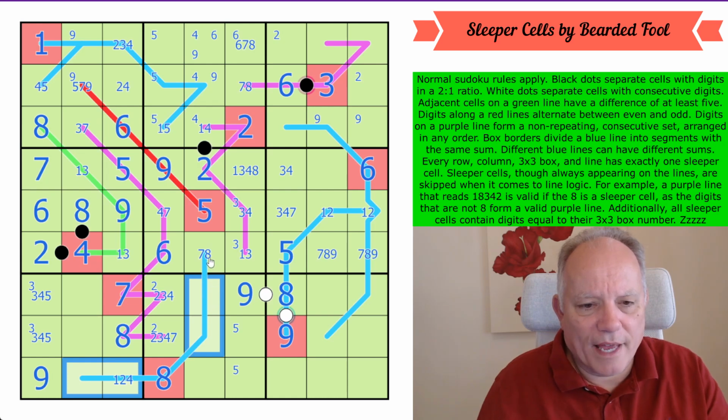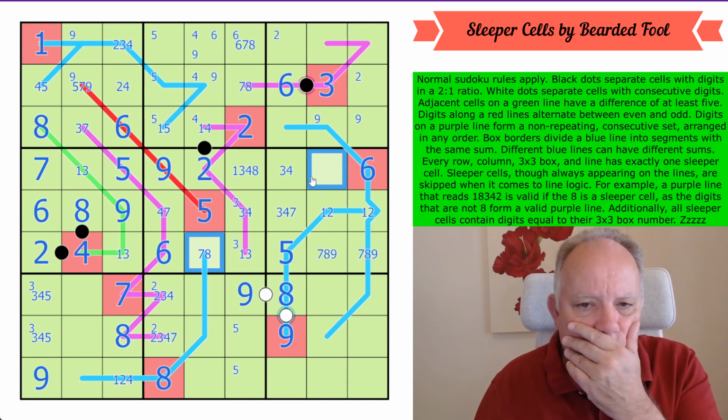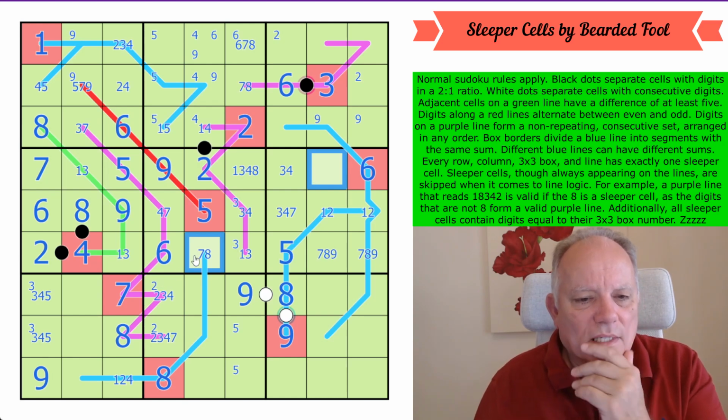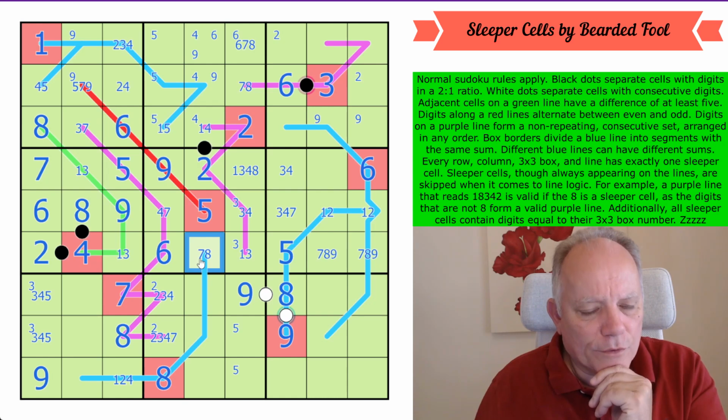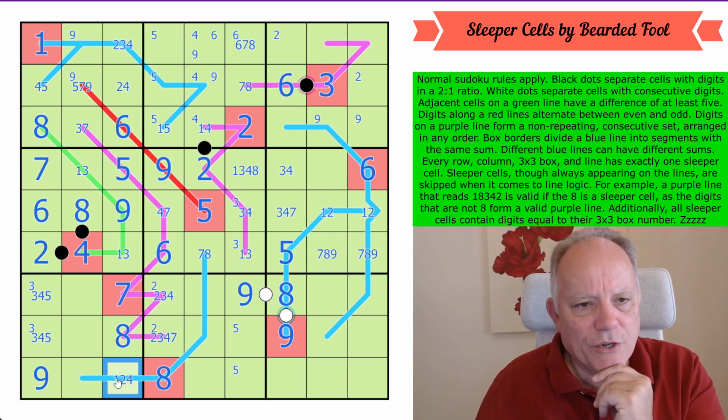What's the problem there? If that's 8, this is also 8. Here, I'd love to rule it out. I think 7 has weirdly more possibilities than 8. So why isn't it 8? This would have to be 6, 2. That would be a 6. That would be a 2.